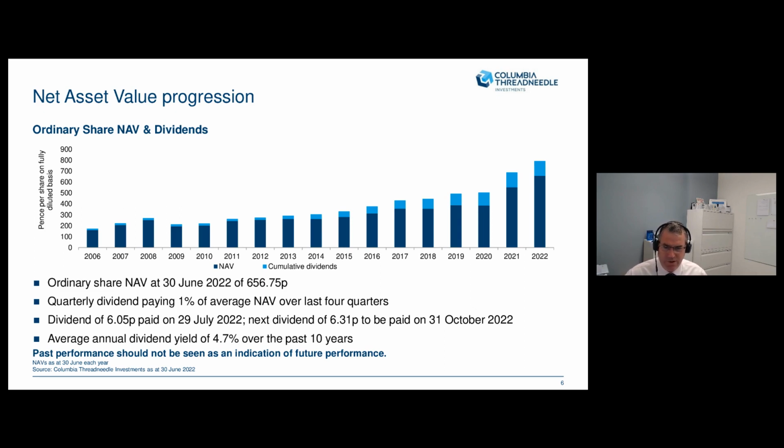So as mentioned, we've got another dividend which will be paid at the end of October, 6.31 pence per share. Over the last 10 years, this has resulted in an average dividend yield of 4.7%, or as I mentioned a moment ago, the current prospective yield is quite a bit higher than that.